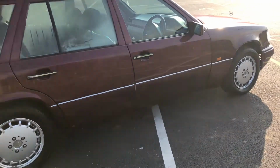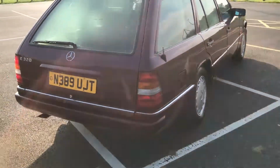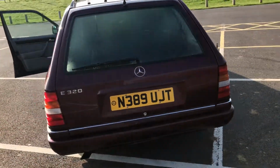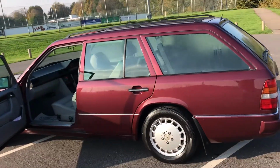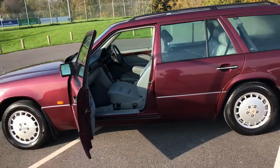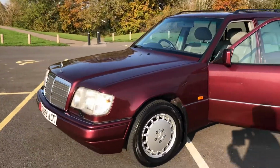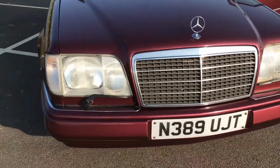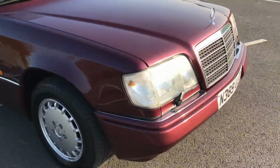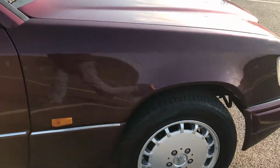But this particular car does have alloy wheels in really good condition, a good set of tyres all round, a very long MOT. Everything works, and above all, the main reason you buy a Mercedes-Benz is the way they drive. This one drives beautifully, and it's free of the usual sort of scrapes you get on bumpers. You can get these cars where they are prone to a little bit of rust on the wheel arches. Not so with this car.